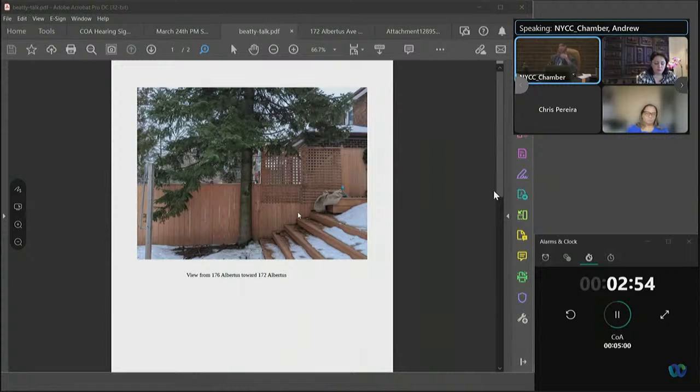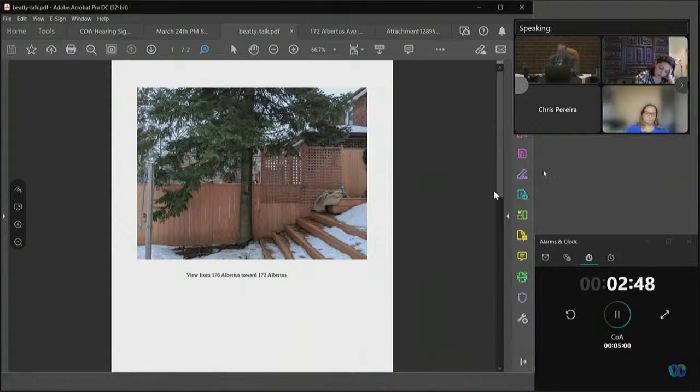The applicants request a first floor height variance of 1.62 meters exceeding the 1.2 maximum. Decision data does not show any first floor height variances granted on this block of Albertos. In fact, 65 of the 83 homes on our block, 78%, are vintage character with the first floor at ground level.